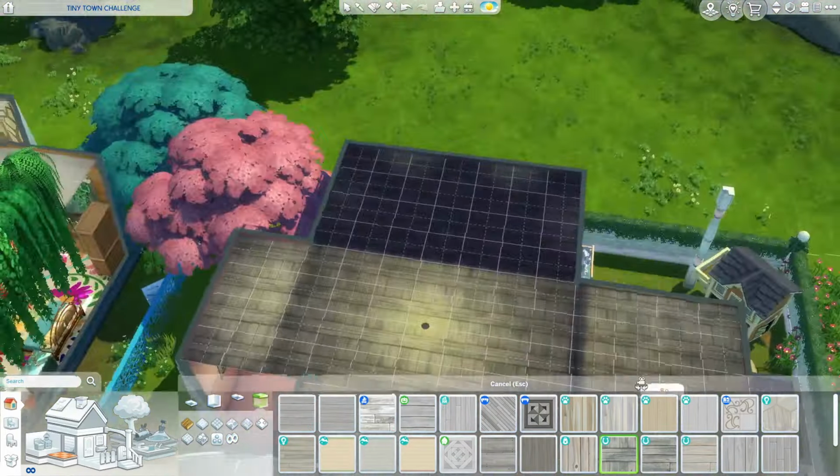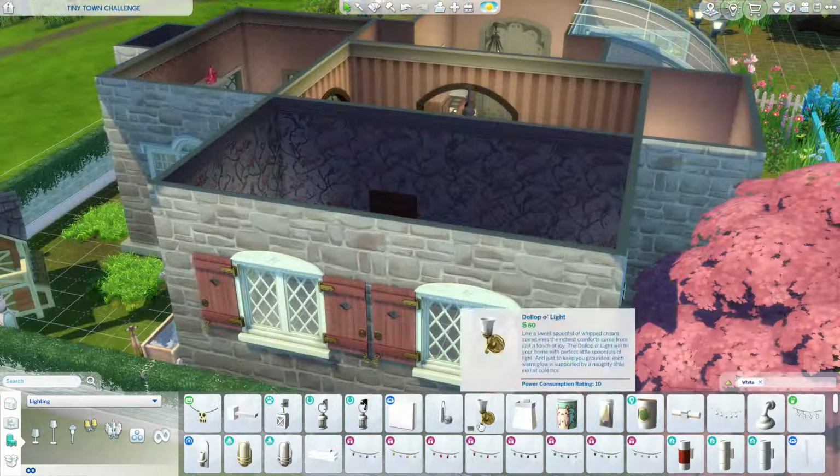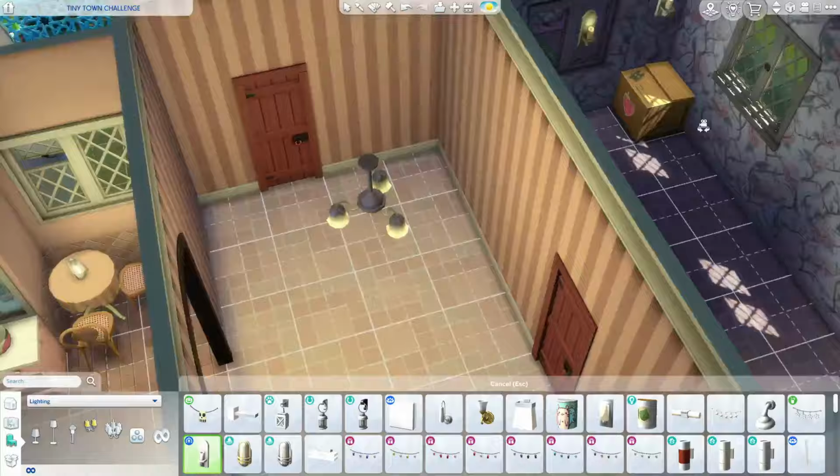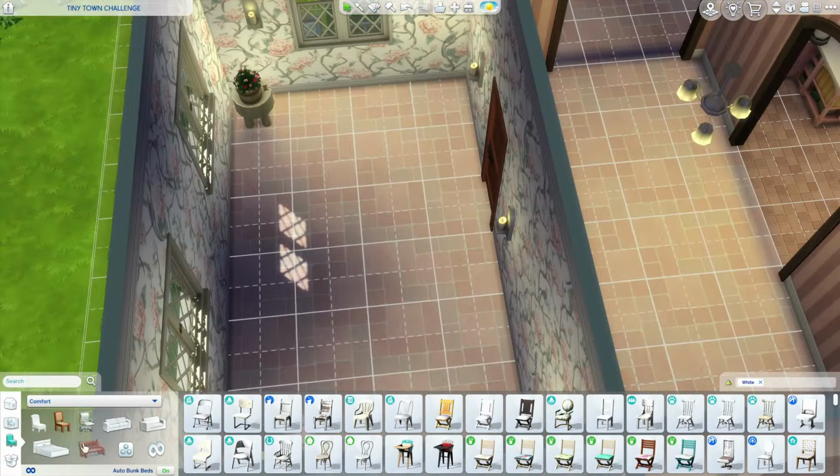And I did put ceilings in, although there's a bug right now when you do a tour of the house that they look blue because of the ceiling bug. And it's very unfortunate, and I don't like it. So you may not see much of the ceiling in this one.